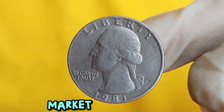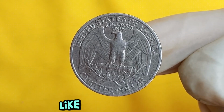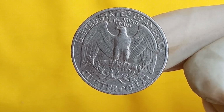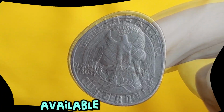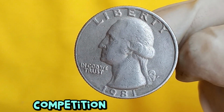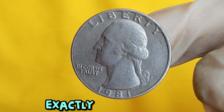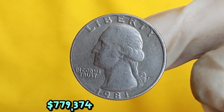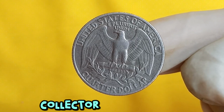As the rare coin market continues to grow, the demand for exceptional examples of coins like the 1981 Liberty Quarter Dollar may continue to rise. Serious collectors are always searching for the finest specimens available, and when a coin with outstanding quality appears in an auction, the bidding competition can drive the price to remarkable levels. This is exactly how certain coins reach values like $779,374, turning an ordinary quarter into an extraordinary collector treasure.